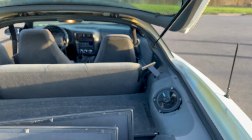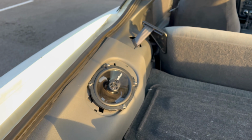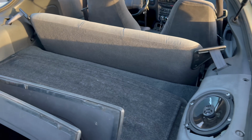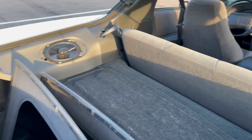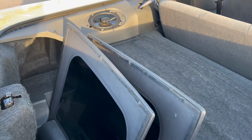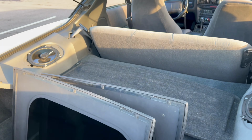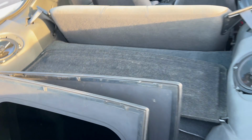Same thing here. It is missing the covers for the radios back here, but that's not too big of a deal to me. As you can see, this has all been replaced too, looking really clean. Another reason why I bought this car is for the T-tops. So let me show you those.